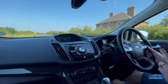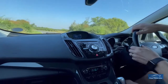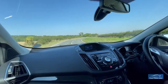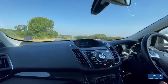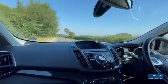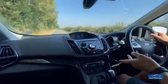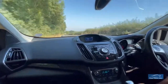Got 2 keys for it, they're remote keys, it's got keyless start. It's magnetic grey, so it's quite a nice metallic grey. It's got the rear parking sensors and privacy glass as well, so a couple of little extra features on there for it. So it's a nice looking car with the privacy. As I say, drives very well, nicely spec'd car, being Titanium, so you've got your cruise, DAB, climate control, heated front screen as well, which is a nice feature and useful in the winter.